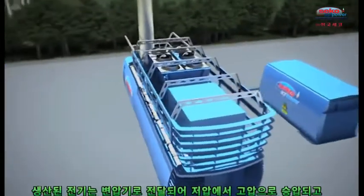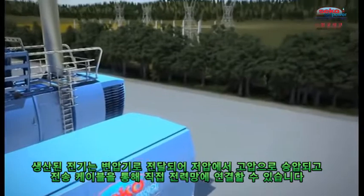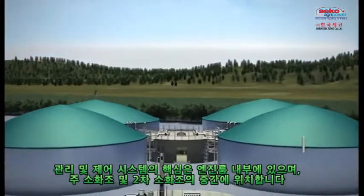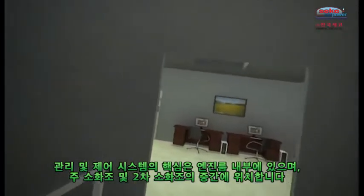The electricity produced passes to the transformer, where it changes from low to medium voltage. From here, a transfer cable allows it to be connected to the electricity grid. The heart of the management and control system is housed inside the engine room, positioned halfway between the primary and secondary digesters.